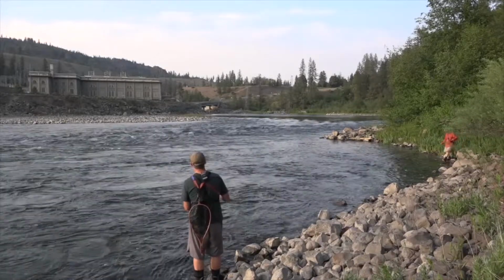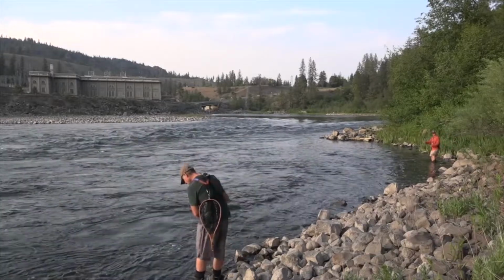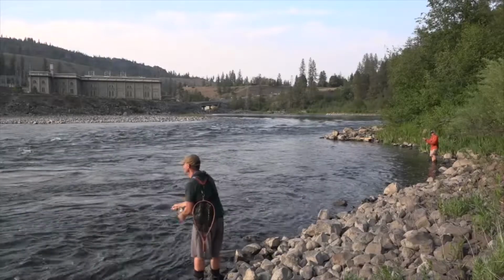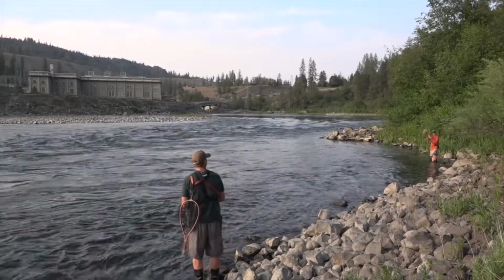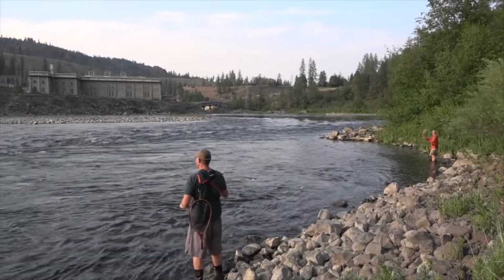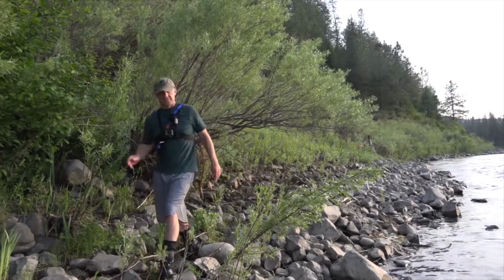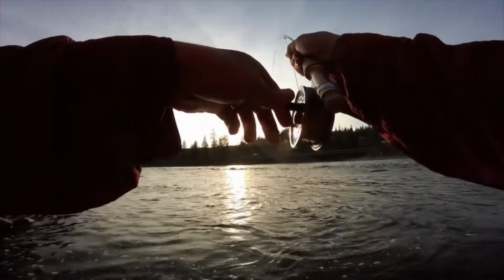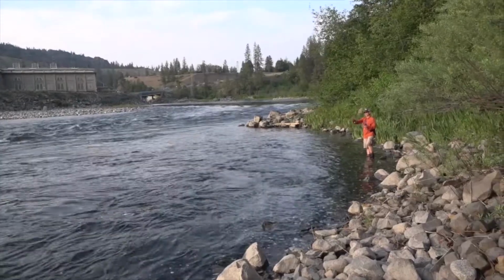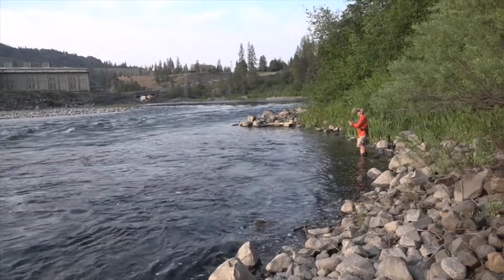Yeah, a bunch of caddis. Do you have a caddis? No, I just have a big old Chernobyl. Got him. Wow, on the dry! It's a pretty good fish too. Wow, that's cool. I just had a hit. All right. Wow, he's taking out line. Wow, that looks like a good fish. Boy, that was awesome.